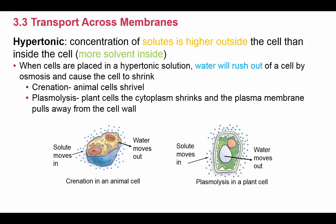In some cases, we experience what we call hypertonic solutions. If you take a cell and you put it in a hypertonic solution, what that tells us is the concentration of solute, that's the stuff in the water, is higher on the outside of the cell than on the inside of the cell. Okay? So if the concentration of solutes is higher outside than in, then that also means that there's going to be more water in than there is out. And here's what we know about water. Water moves by osmosis, which says water moves from higher concentration to lower concentration.